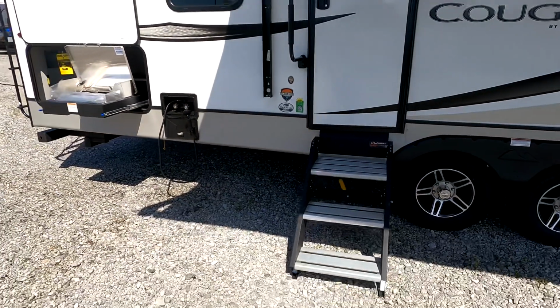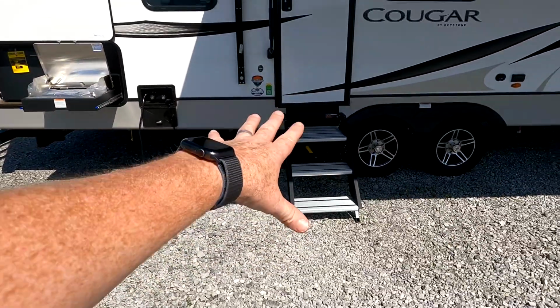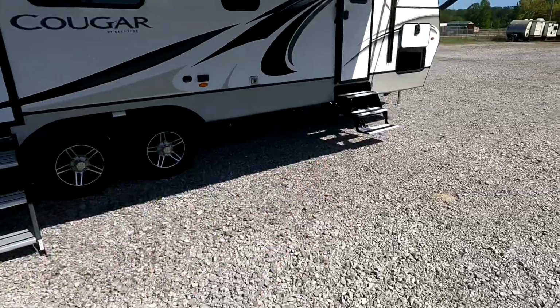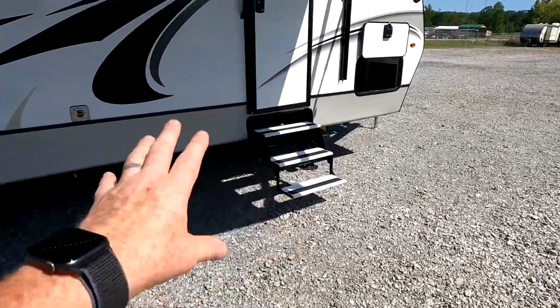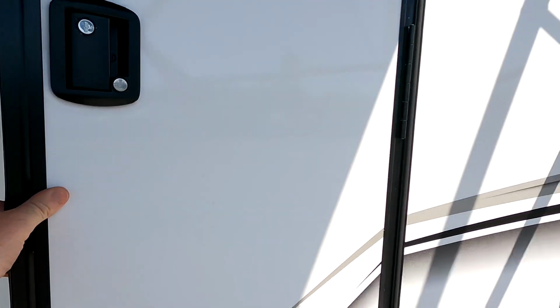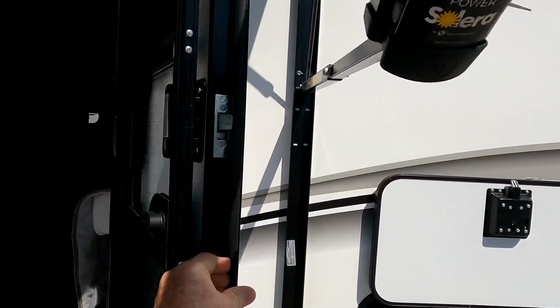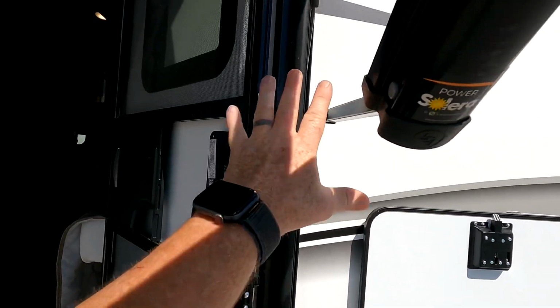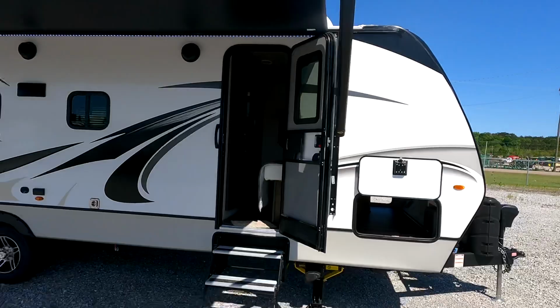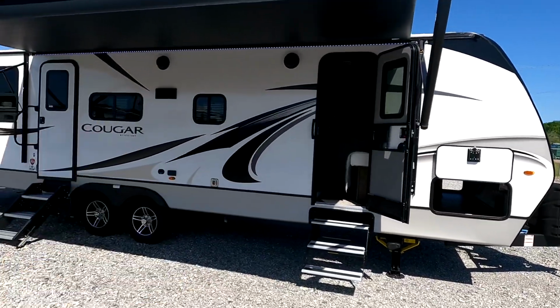Two different steps. Lippert component, this is a solid step, and these are your traditional aluminum steps which flip up and underneath the camper. And this is what I was talking about with this door here, so be careful making sure you're not pushing it back into your awning if your awning is out. Could cause possible damage to that. You are going to have outdoor speakers there.